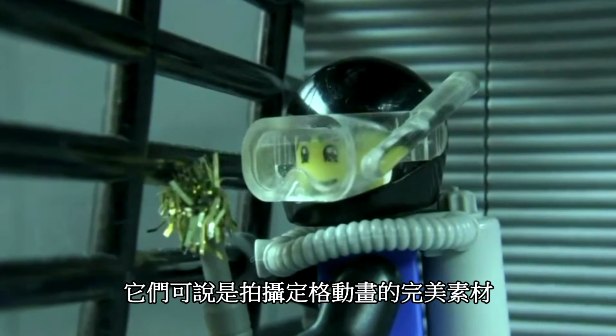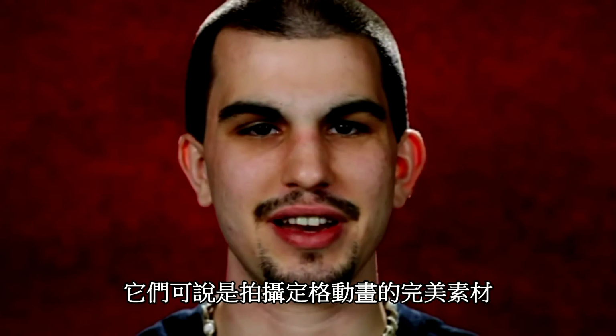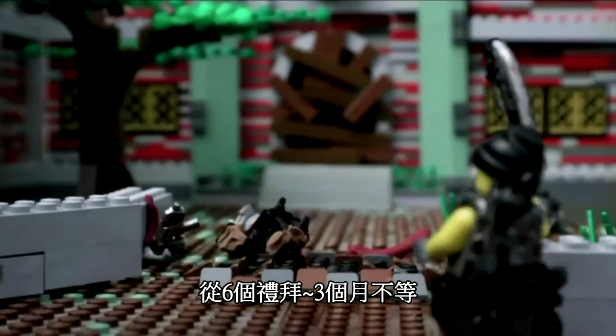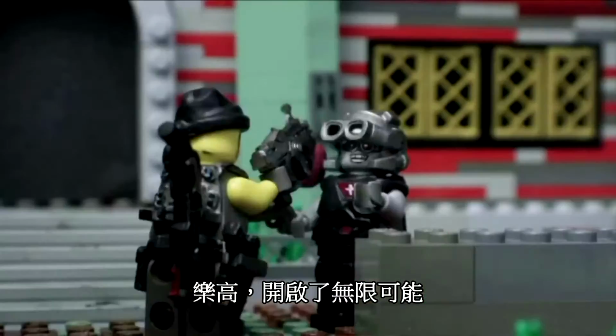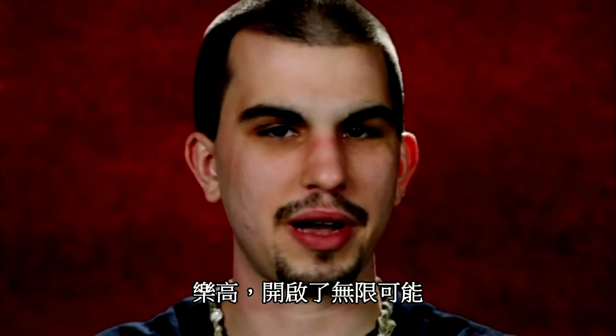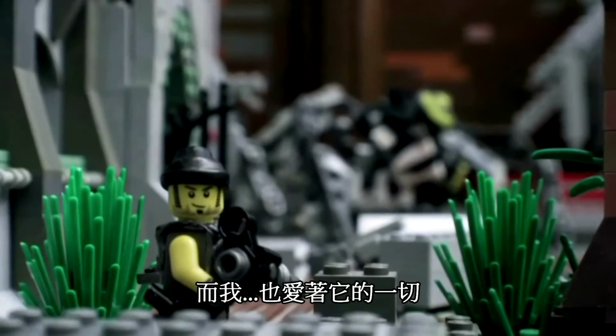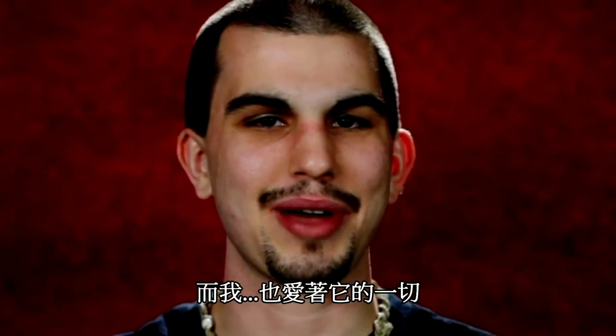It's almost perfectly made for stop motion animation. There are films where I make it up beforehand, or there are even sometimes where I make it up as I go. So every film is different, and it'll take anywhere between 6 weeks. Sometimes it'll take 3 months. Lego opens up all possibilities. I can literally create anything I want, and I love everything about it.